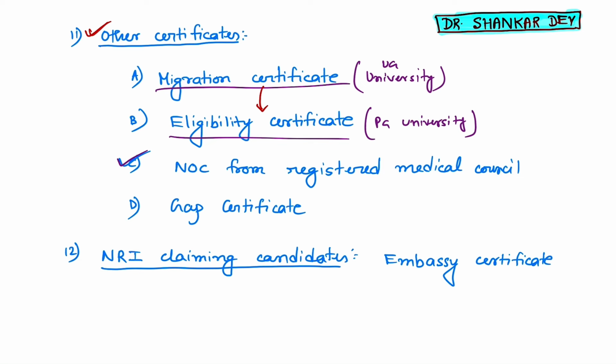Then the gap certificate: for which candidates is it required? It is relevant for Maharashtra candidates, to my knowledge. It is a self affidavit of the gap. This gap certificate denotes the gap between your completion of qualification and joining the next course. Suppose the gap between your UG completion and your PG course joining. Okay, so this is all about the other certificates.